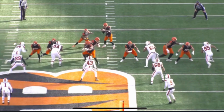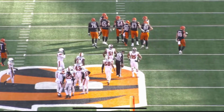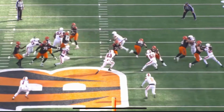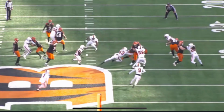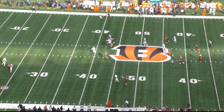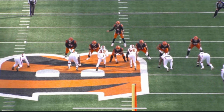So, next play later, we run the ball right up the middle. Again. Okay, well, hold up. There we go. So we run the ball right up the middle here. Again, 43 ends up trying to track down Chase Brown. Very nifty, very good at avoiding that. Let's skip forward a little bit. We're going to end up with a 59-yard field goal in this drive, I believe.